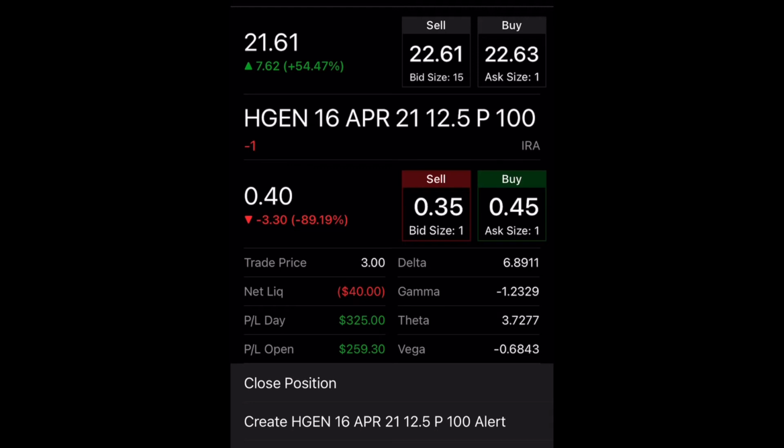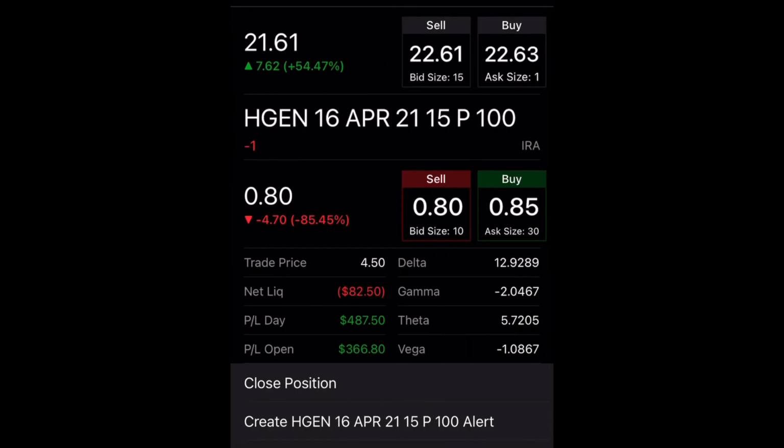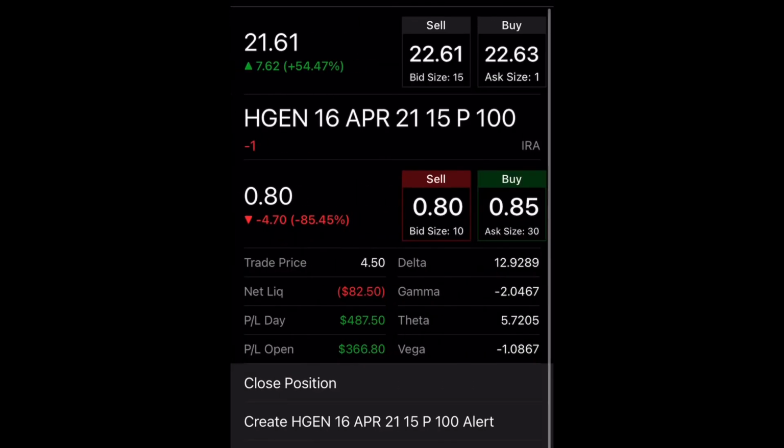But no matter what the outcome is, whether it expires in the money or out of the money, meaning it's considered worthless, we get to keep the premium. So this one was $300. The $15 strike price was $450. So I was able to receive a little bit more because it does require a little bit more collateral, $1,500.